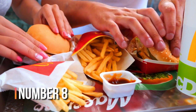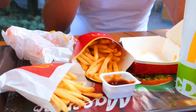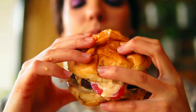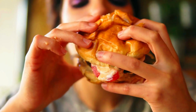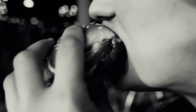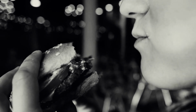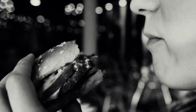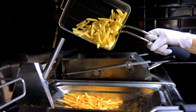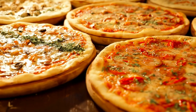Number 8. Fast food today is worse for you than it was 30 years ago. While that one burger might not change in appearance for years, there have been changes in just how unhealthy fast food is over the years. According to Eat This, Know That, authors, a cheeseburger has 75% more calories than it did in the 80s and French fries have 190% more calories. Pizza also has 70% more calories.